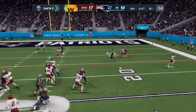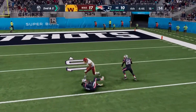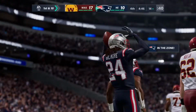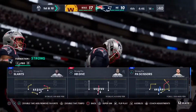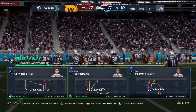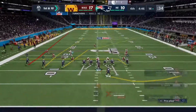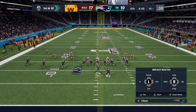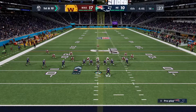Looking to throw again on 2nd down. Rosen. And look at this. They get the turnover they needed. It's intercepted. Picked off by Stephon Gilmore. A critical error there in a tight game in the 4th. All you talk about is taking care of the football, and especially with a lead here in the 4th quarter. Turning it over, now the door is open for the opposition.